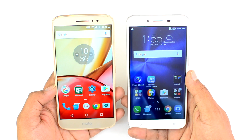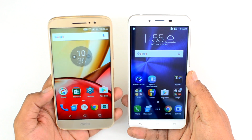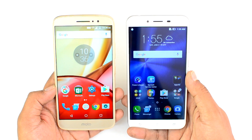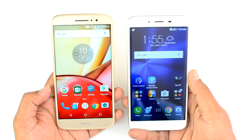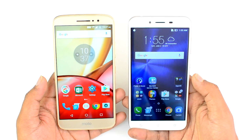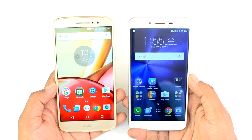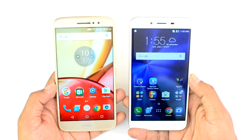In this video we'll compare a lot of aspects and see which is a better device to buy at this price point. The Moto M is priced at 15,999 for the base variant, and the ASUS Zenfone 3 Max is priced at almost 17,999 for this variant. So there is a difference in pricing and also a lot of other aspects, and we'll do a detailed comparison of these two phones in this video. So without any further delay, let's get started with a detailed review of these two phones.